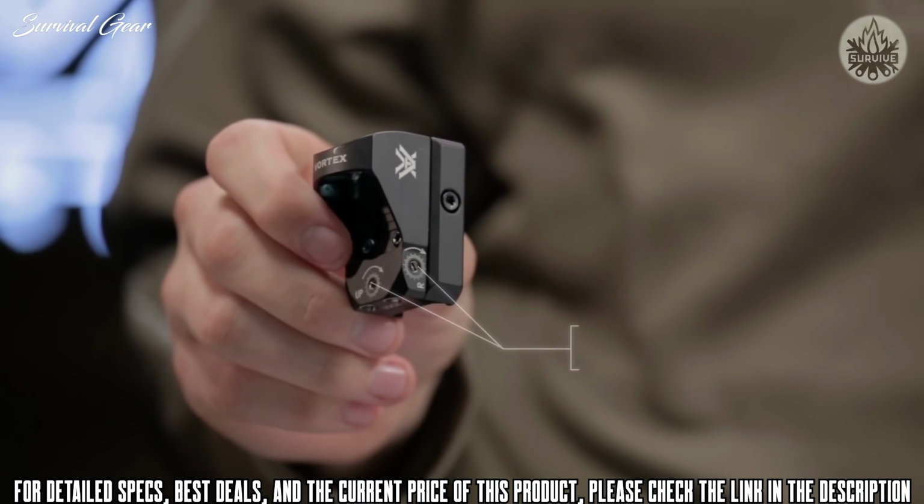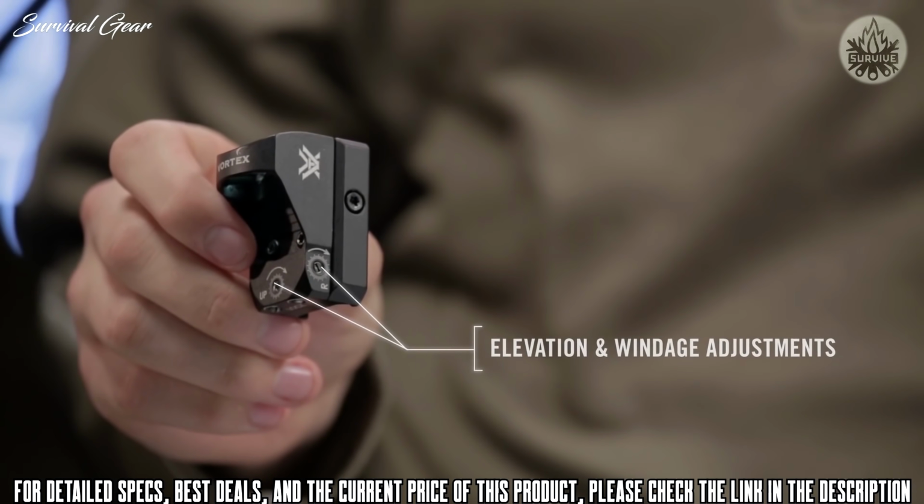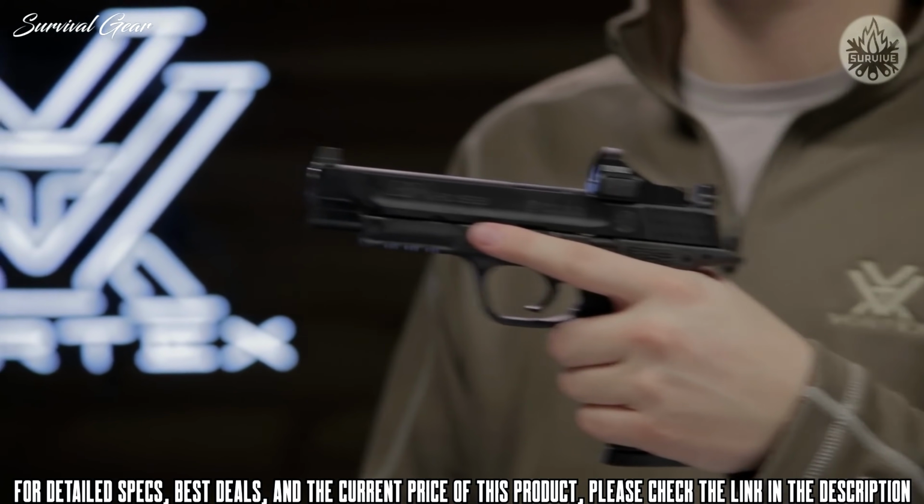It has 1 MOA windage and elevation adjustments. Move the dot to your point of aim. Take your pistol to the next level with the Viper Red Dot, which comes standard with the Vortex VIP warranty.